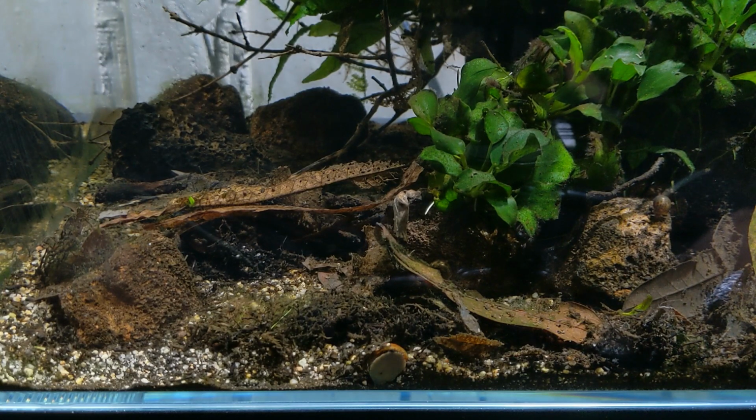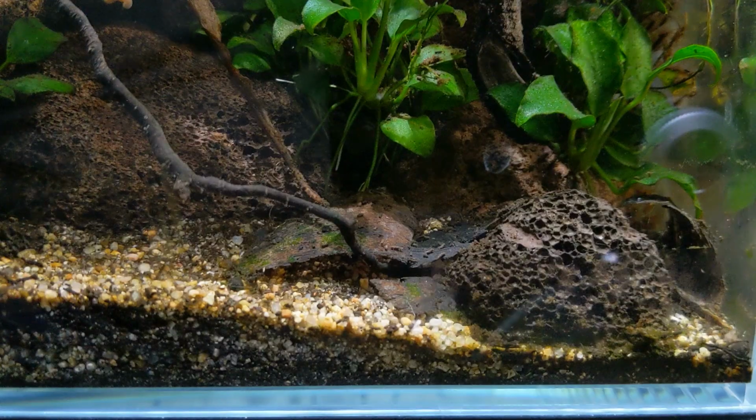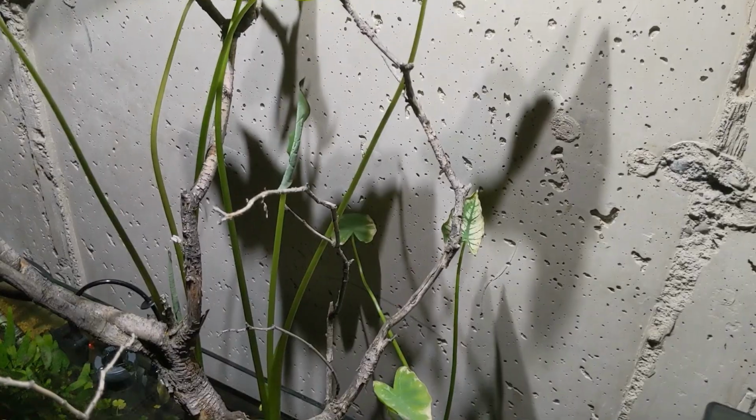The substrate is one of my favorite parts. It's a mixture of sand as well as the Borneo substrate from Tannin Aquatics, and it just looks so real, and I really like the texture of it, just how it captures that moldy look. So just absolutely loving it.